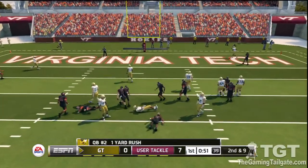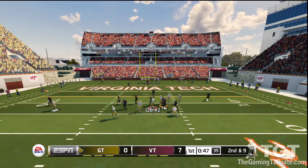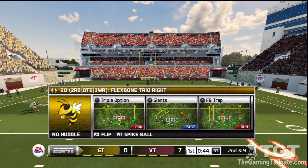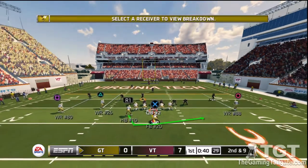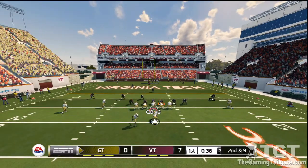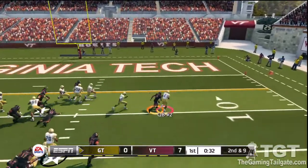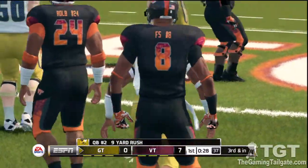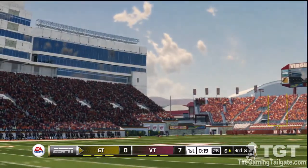He gets out to about the 15-yard line. They're going to go no huddle here. Pretty interesting early tactic. Probably want to see how this defense responds to it. Yeah. He makes his way out to about the six. That's good for a first down. Third down.